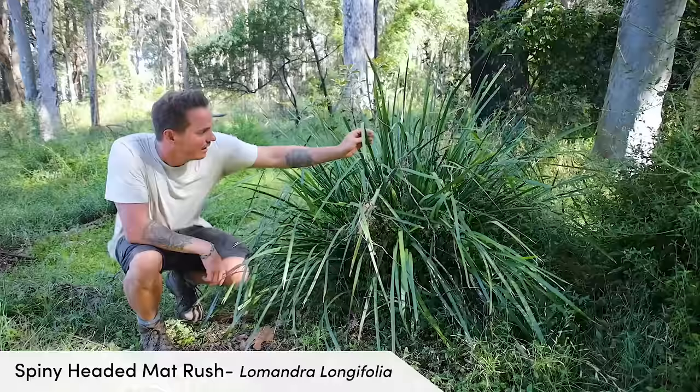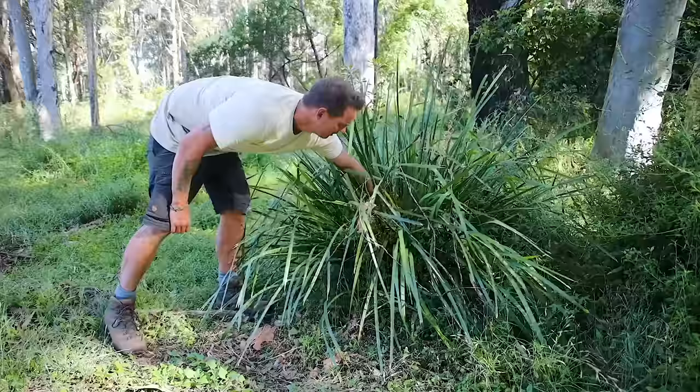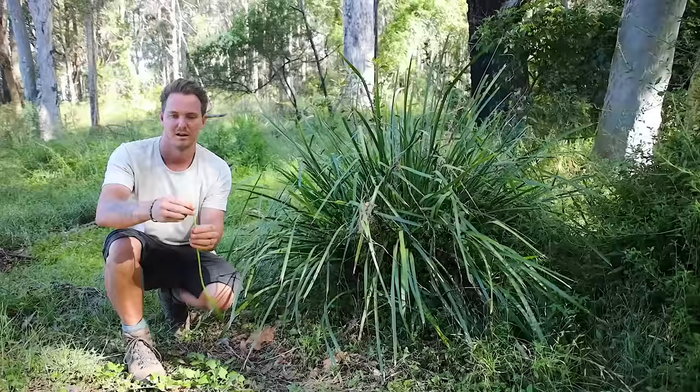All right, well, we can't go past the good old spiny-headed mat-rush, or the Lomandra. I've shown you guys this a bunch of times before, but if you pull out one of the leaves from the center of the plant, there we go. So that white portion, that's edible.